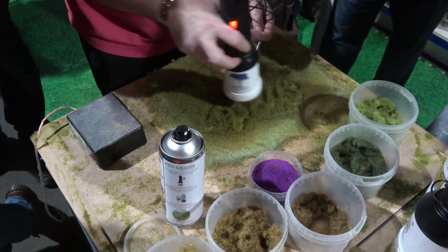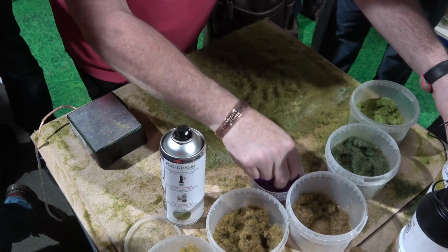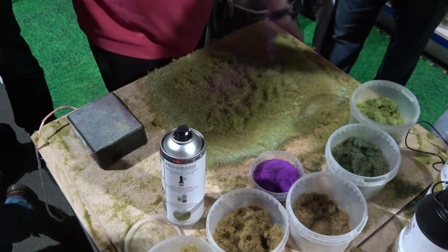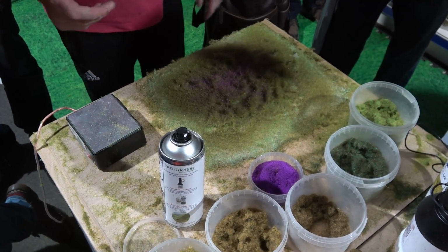Every layer you always spray. Every layer has to have glue, yeah. And then to finish off, a little bit of seasoning. Well done. That's looking nice.